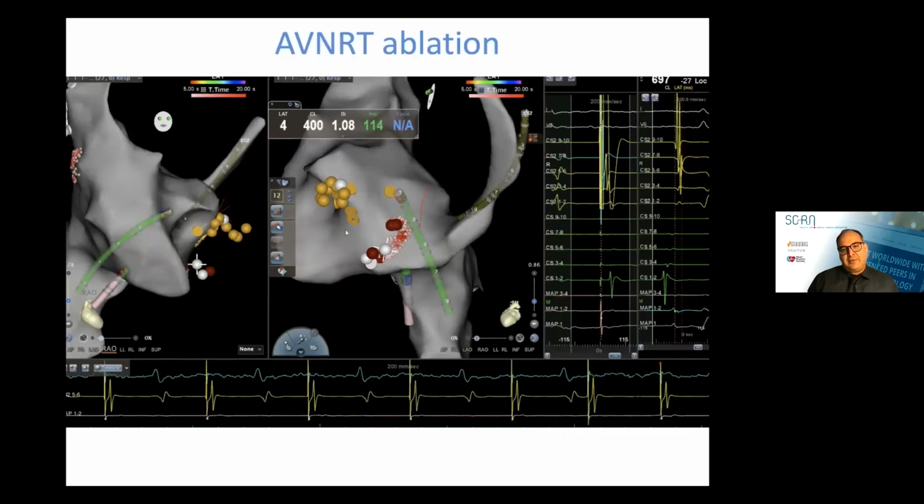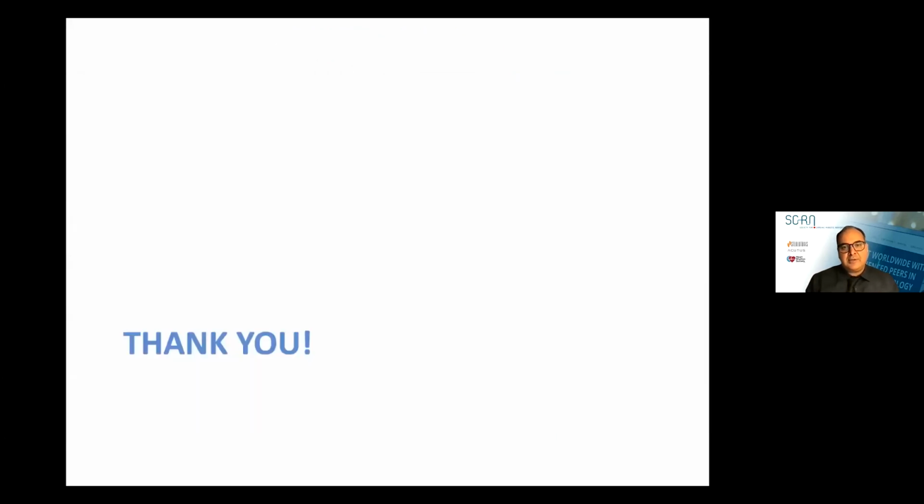So this is an example of a right-sided tachycardia where we didn't use ICE, and you still can use the RMT and the fluoroless method. So I think that's my talk. Thank you for your attention, and I'm curious to hear your questions and comments.